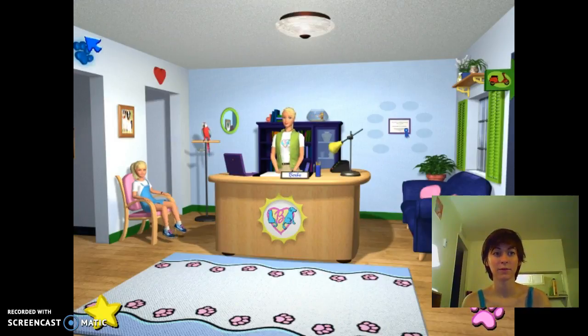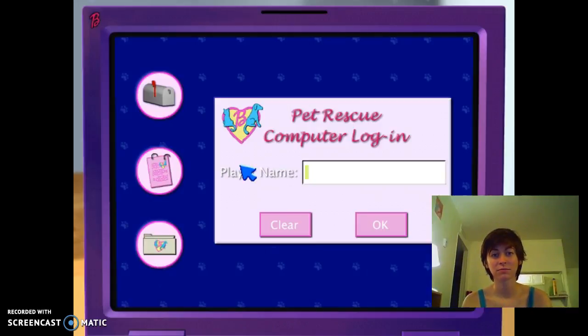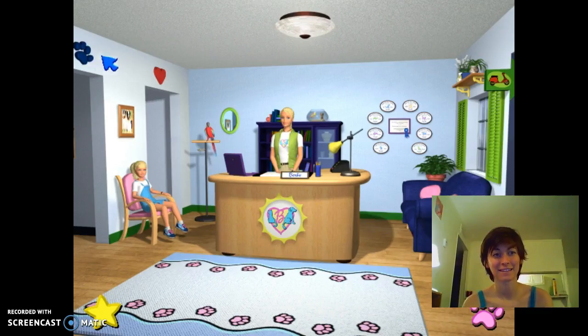Welcome to our pet rescue center. We're really excited that you can help us. This is the computer login screen. Type your name here. I forgot I had to log in.